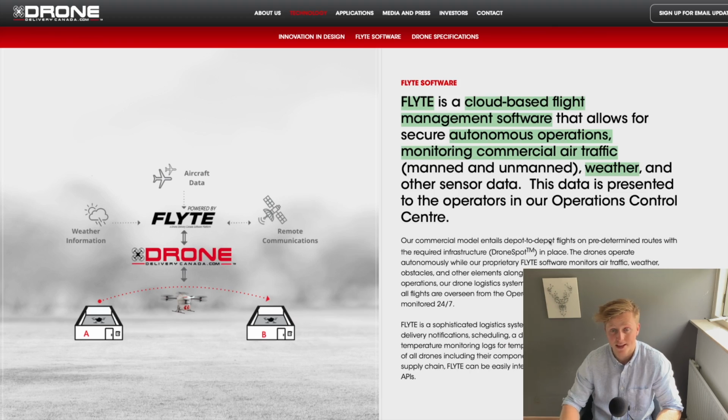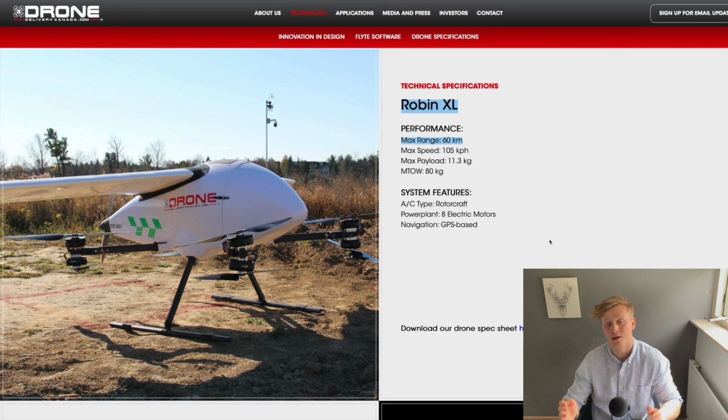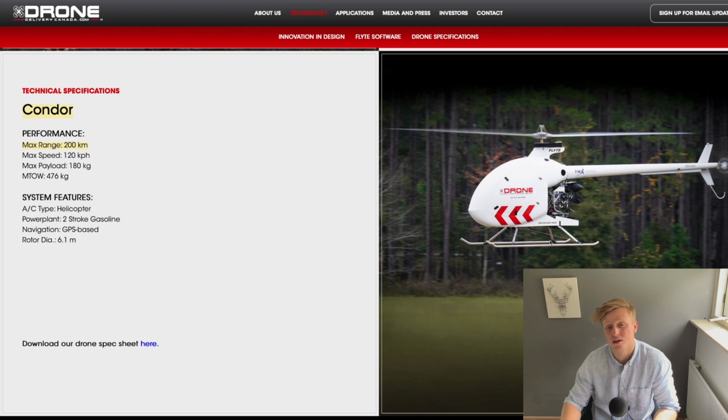And on their website they continue with their 3 drones. So first we have Sparrow, which is their low range, low payload drone. Second we have Robin XL, which is their medium range, medium payload vehicle. And third we have Condor, which is their long range, maximum payload drone.